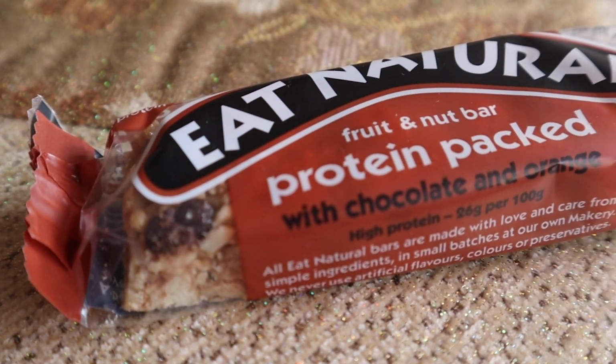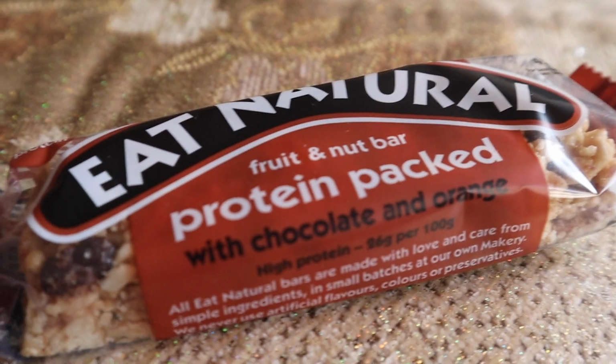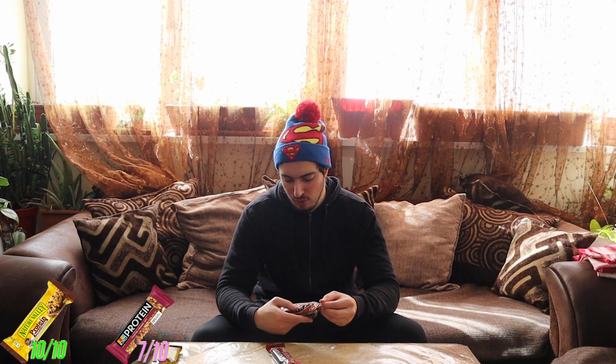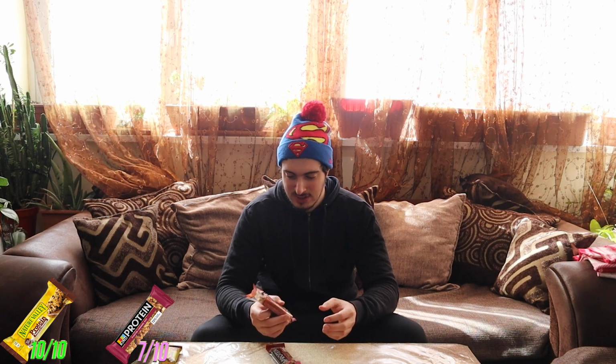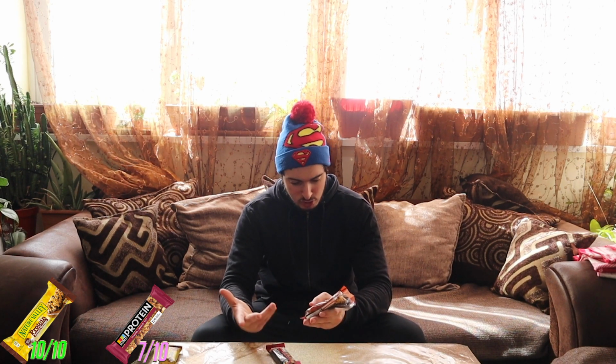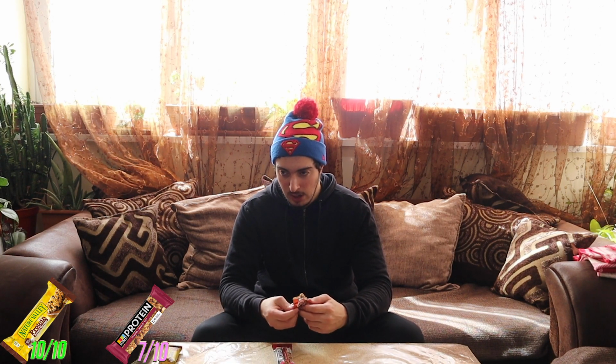Next up, we have the Eater Natural. Oh, for flip's sake, I didn't even read it. With chocolate and orange. I flipping hate orange. 26 grams of protein per 100 grams. So there's 11 grams of protein in this bar right here. What a useless fact. Why not just say 11? Who cares per 100 grams? What am I gonna do, flipping measure it out and eat it or something? What do I look like? Alright, let's go.